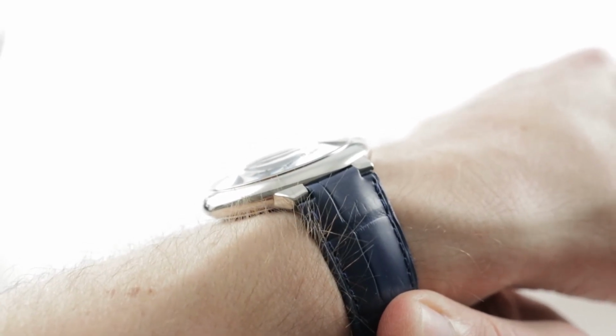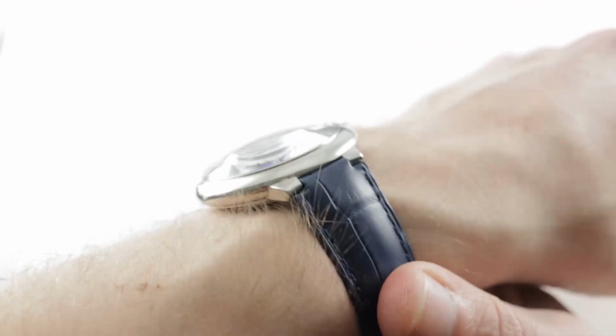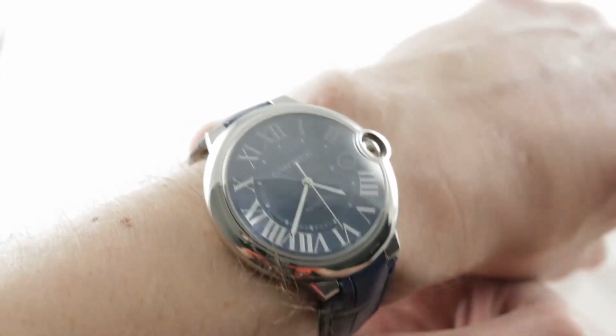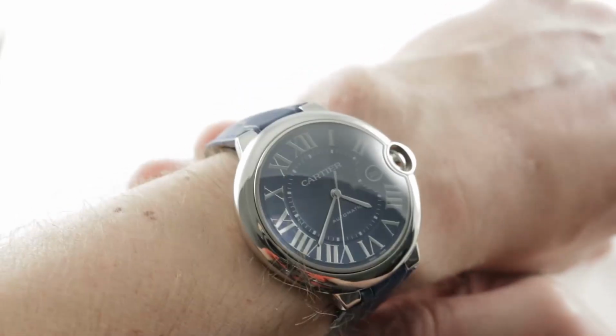It's a remarkably domed, smoothed pebble shape. It's like something you would expect to find in a stream. 13 millimeters thick, but it's the shape that really dictates how this is going to fit underneath the cuff. Absolutely any sleeve, no matter how tight, can ramp up over that edge. You can also see that the watch, though a 42, is nicely proportional. On my wrist, it wears almost as though it were lugless.